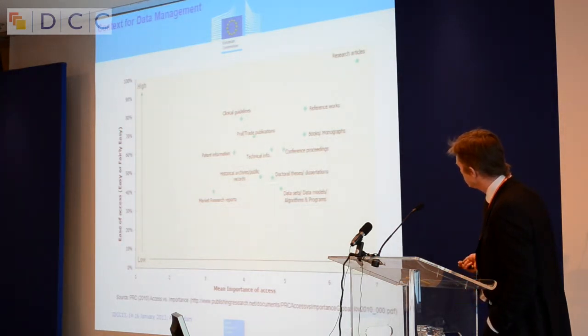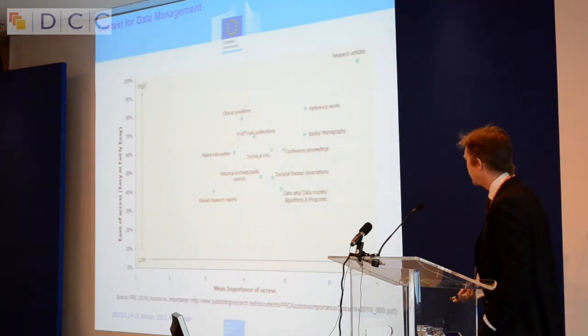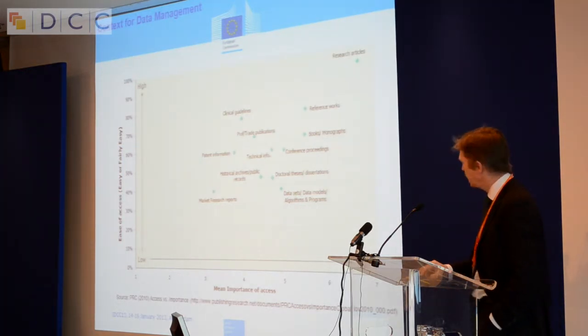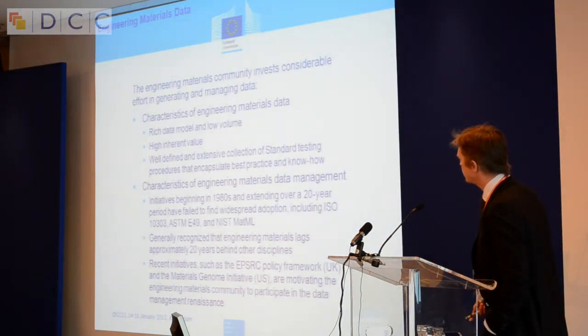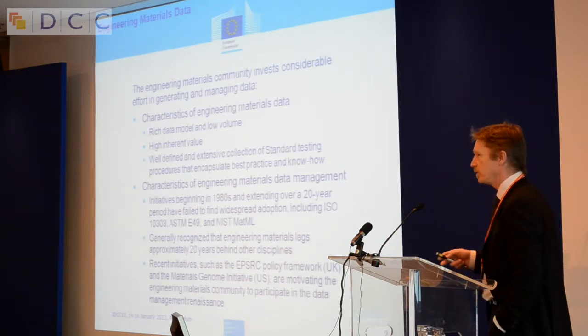So really, this brings home the fact that although we have a lot of technologies, we have a lot of frameworks in place, there's still a big issue to address as regards access to data. Engineering materials data, some characteristics about this. Typically it's a rich data model and you're generating low volumes of information.